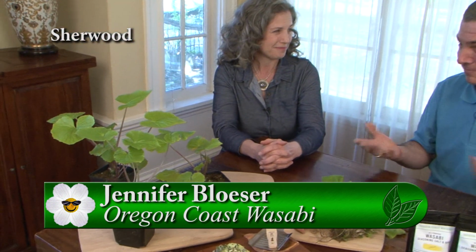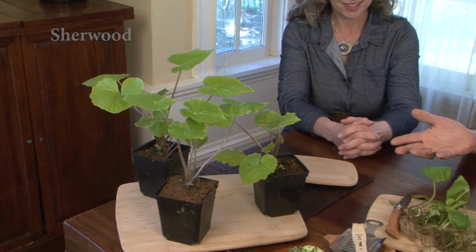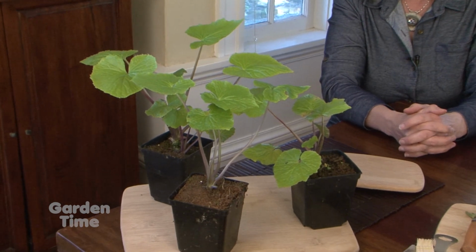I'm out here today with Jennifer from Oregon Coast Wasabi. And looking at this, I had no idea you could actually grow wasabi. You think of it in restaurants, but you didn't even know where it comes from. So it looks like we have quite the spread out here. So what are we looking at out here?